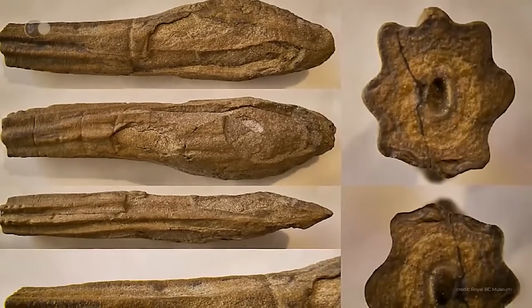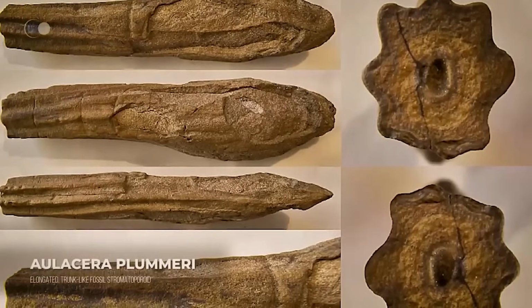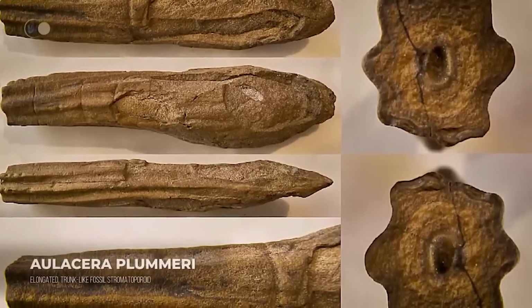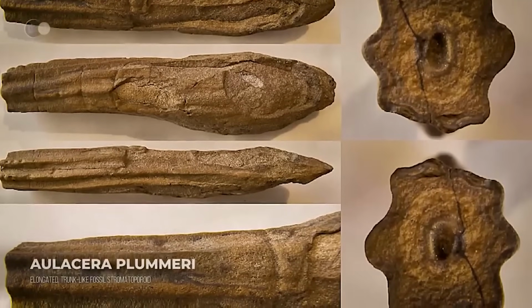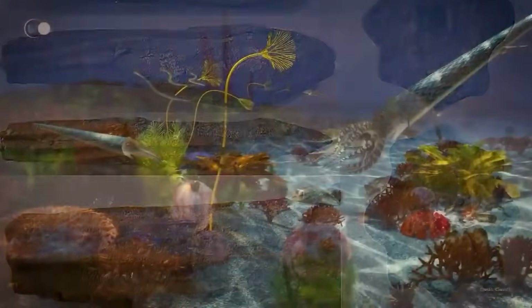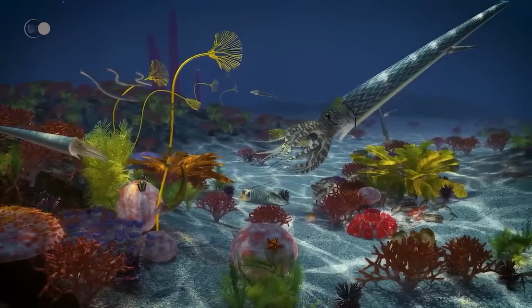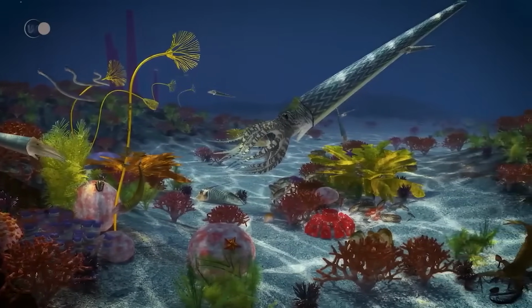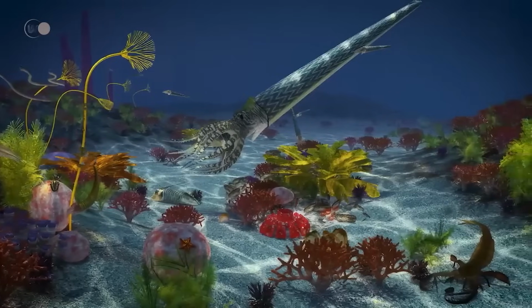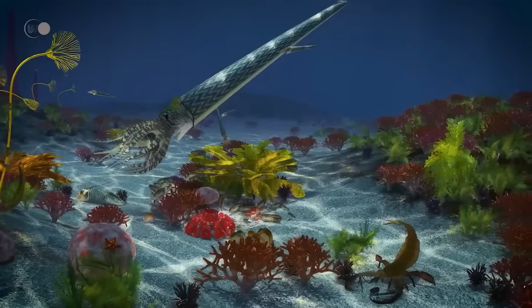Finally, there's the Aulacera plumeri. This elongated organism resembles a trunk. Some of its specimens have probably reached 5 meters in height. We can imagine these animals living in colonies, giving the seabed the appearance of a more or less dense winter forest, through which prey and predators had to thread their way or even chase each other.